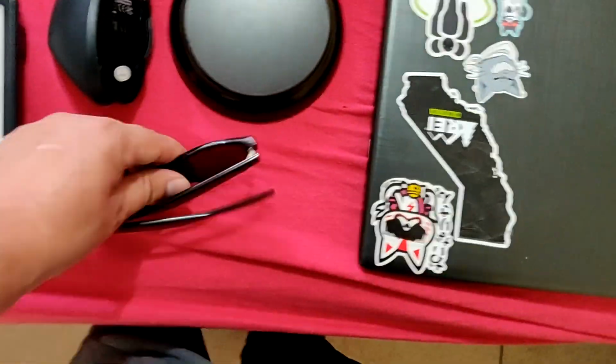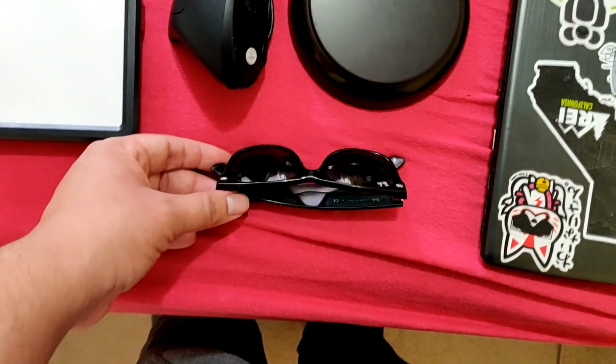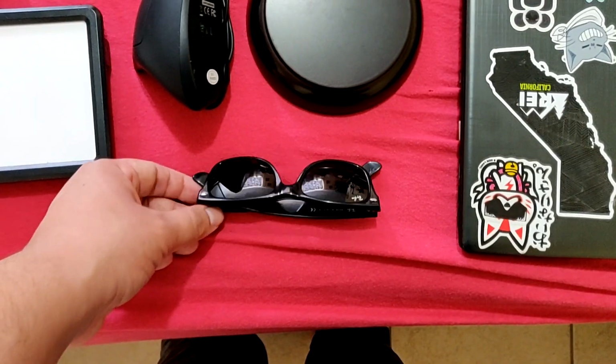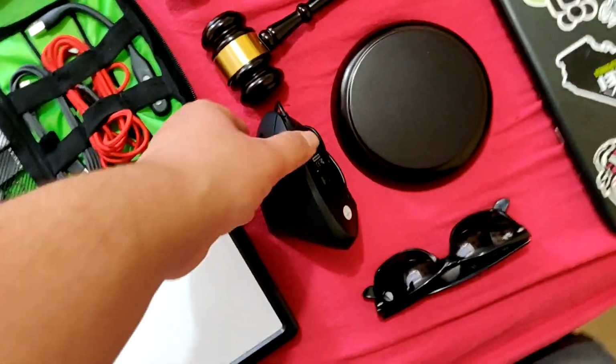Over here, sunglasses. Always have sunglasses. You don't need to bring them with you, but you can buy these wherever you go. They take up space, so don't worry about it. You can always pick these up wherever you end up being.